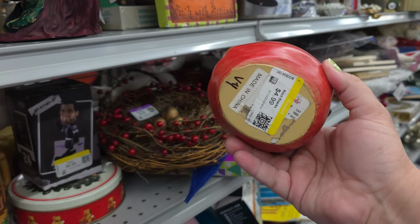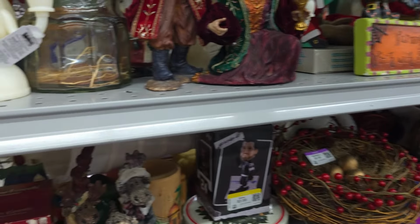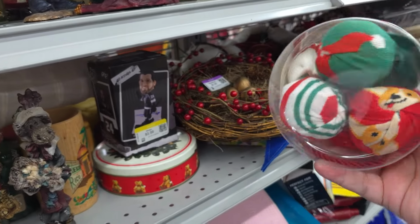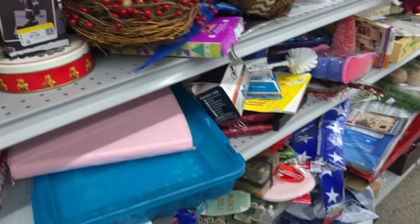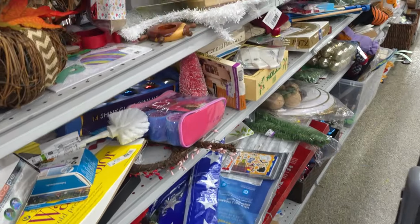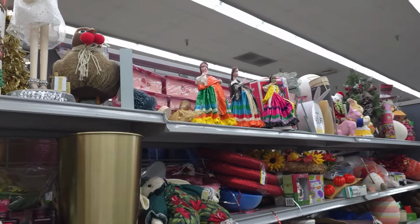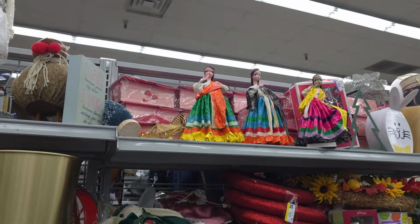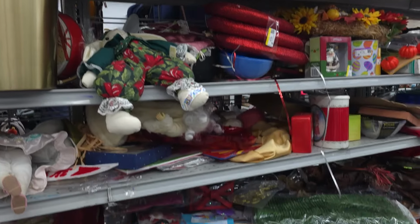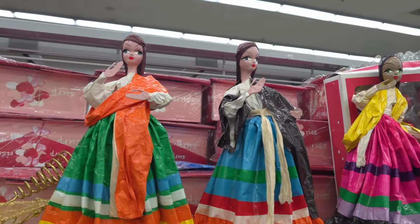Look at this guy. He's so cute. He came from Home Goods. I have a lot of Apple things right now. What's this? I think these are sock ornaments. I am trying to scan here. Oh, here's more of those paper dolls. Whole set of them. I don't know what one would do with those. I guess they donate them. I do like them. I think they're very colorful and pretty, and someone was very talented.